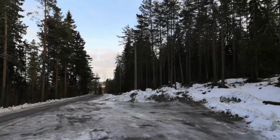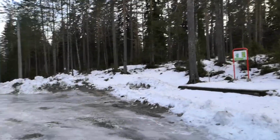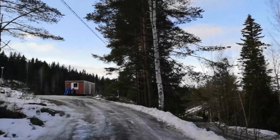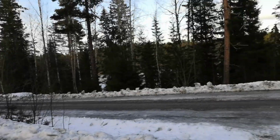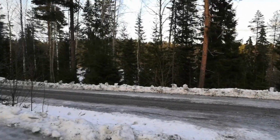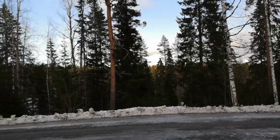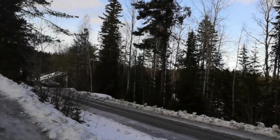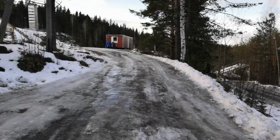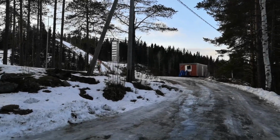And this one is also tricky because I'd guess that in rally day configuration there will be concrete barriers on there, on the outside at least, maybe some here on the inside as well. And on previous years some of those trees have been violated by rally cars. Now they seem to be a bit far away, so I don't think that will be the case now, but regardless, it's a really narrow and tricky place, and definitely one of the important spots on this stage.